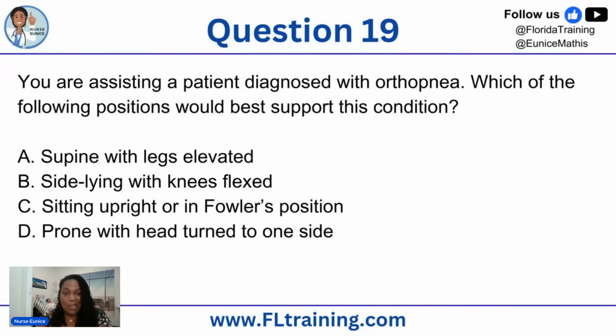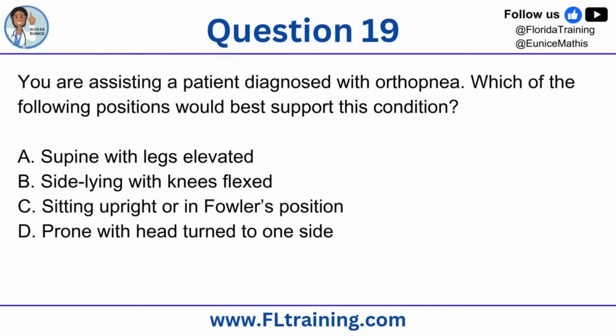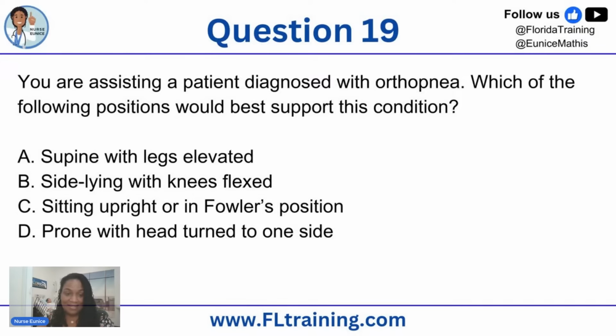All right, so question 19. You are assisting a patient diagnosed with orthopnea. Which of the following positions would best support this condition? New word. Would it be A, supine with legs elevated? B, side lying with knees flexed? C, sitting upright or in a Fowler's position? D, prone with head turned to one side?